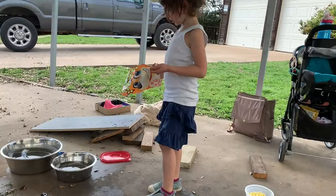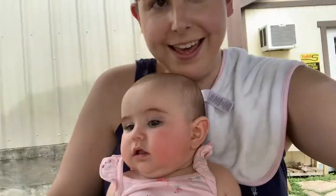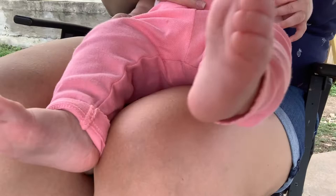So we are here getting our car checked out. My family-recommended place. They're just gonna check it out right now. There's little Stella. What are you doing? Getting those tootsies? Those tootsies. There you are, Stella baby.